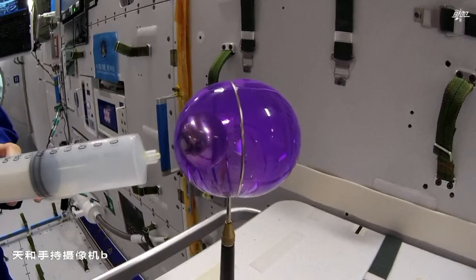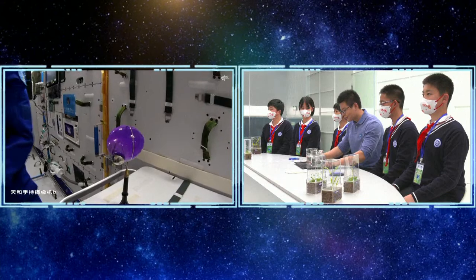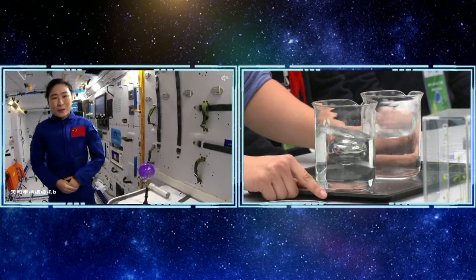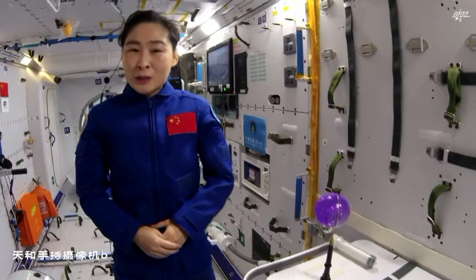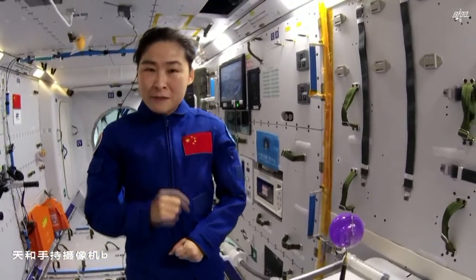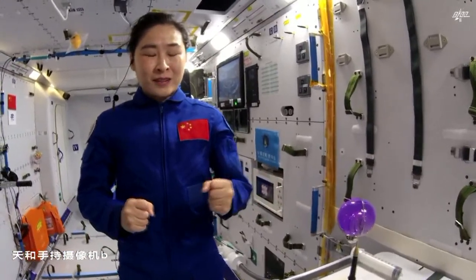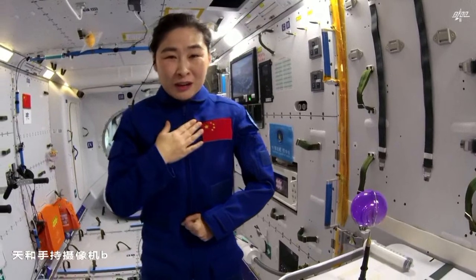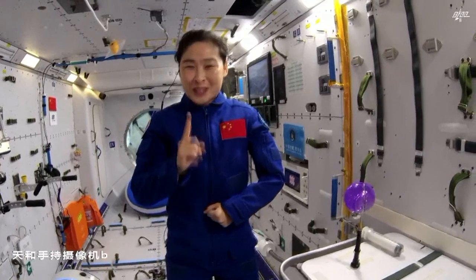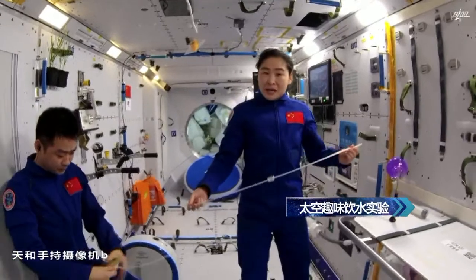Now I would like to do it again. So for this experiment, when we add the steel ball, it actually changes the movement of the vibration of the liquid. Just think about it. Why does this happen? Can we use this principle for some applications in our daily life? Now I'm actually getting a little bit thirsty. Now I would like to show you how I drink water in space.